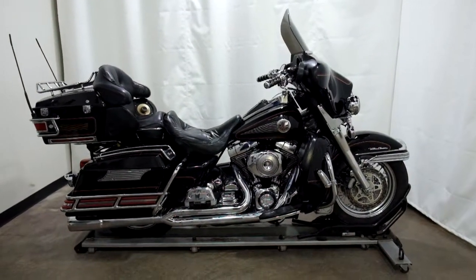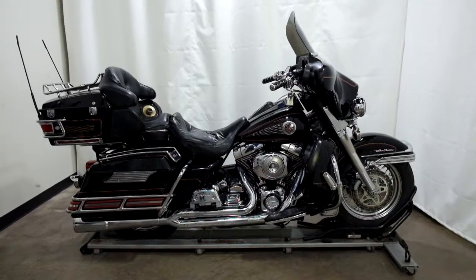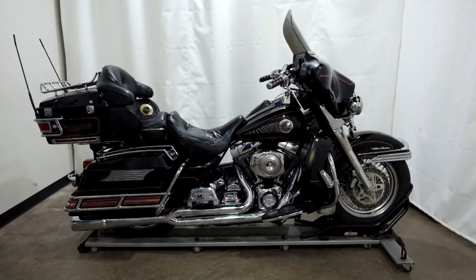This 2000 Harley Davidson Electra Glide Ultra Classic is an outlet motorcycle, which means it will be sold as is.